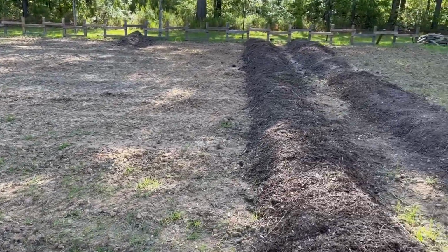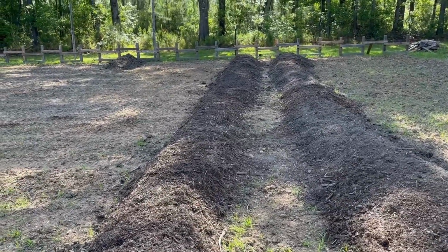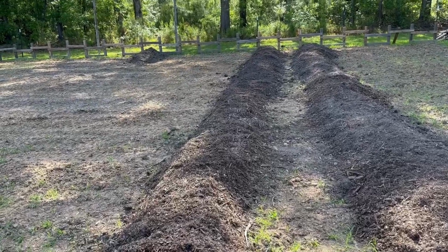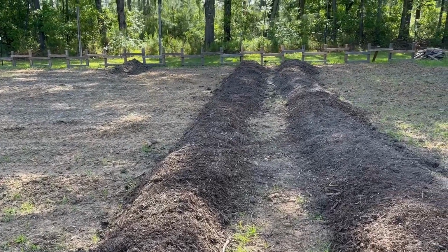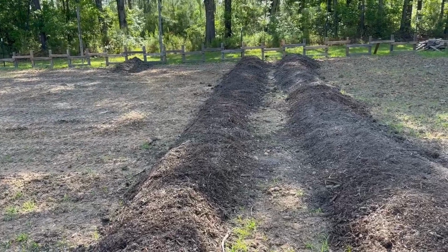But what down here, I just finished raking them up yesterday. These are going to be 2 mounds that I filled with aged out leaf mulch compost, and I'm getting ready to drop in 100 sweet potatoes.